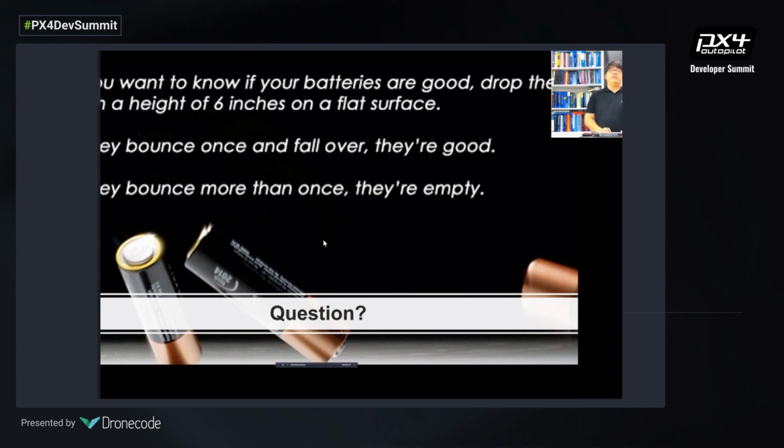So here's the end of the presentation. What I presented here was the battery characteristics and the advantages of a smart battery. So I'm happy to accept questions.